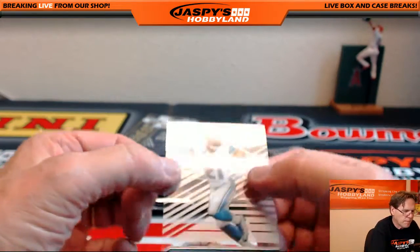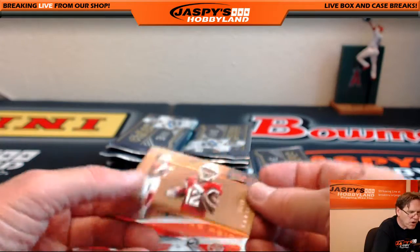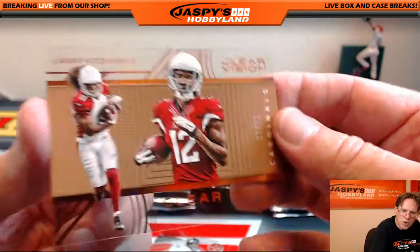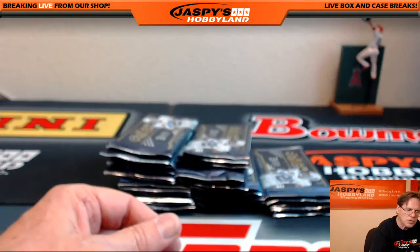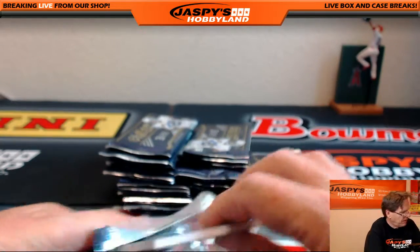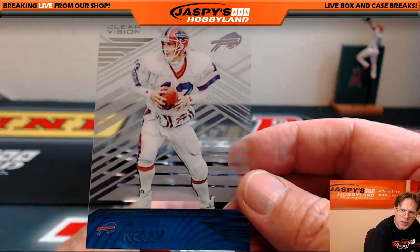Next up, Amir Abdullah, the Lions. And for the Cardinals, number 61 of 79. John Brown, Cardinals, and Mean Joe Greene, Steelers. Eagles, hit after hit. Fly, Eagles, fly. Next up, Jim Kelly, four-time Super Bowl, Jim Kelly.